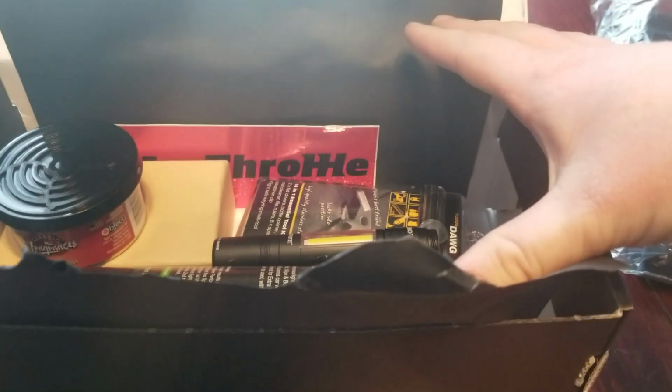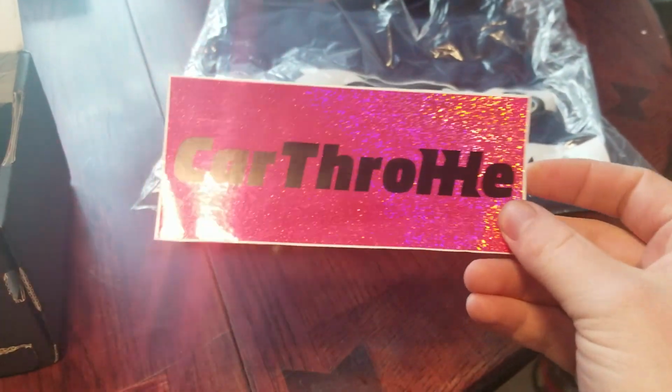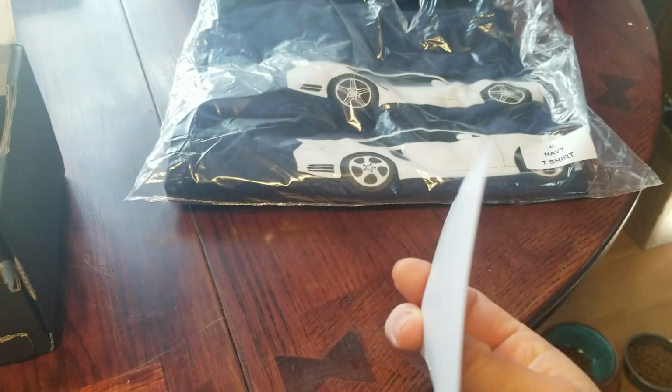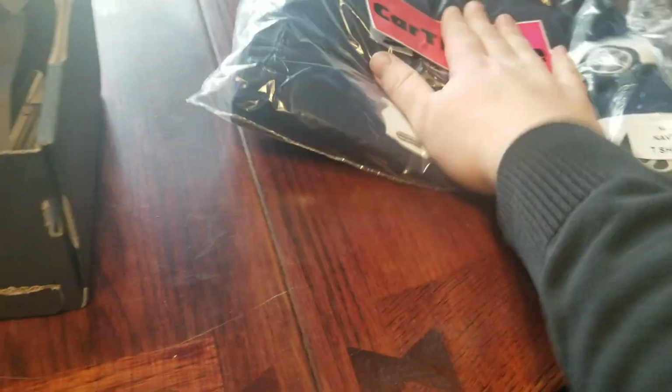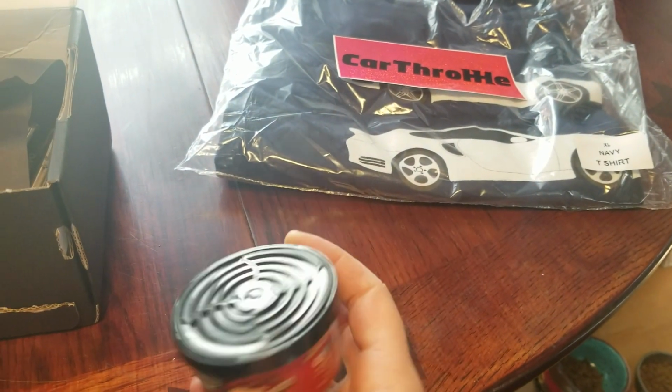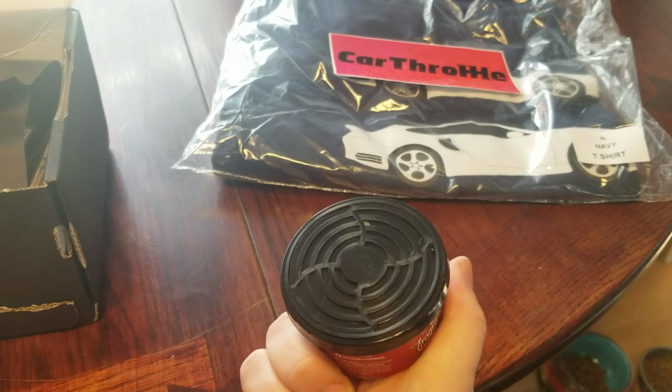What else do we got in here? All right. Sticker. It is very girly. Yeah, don't know where I'm going to be putting that. We got Strawberry Summer Air Freshener. Not bad. Don't know where I'm going to put that.